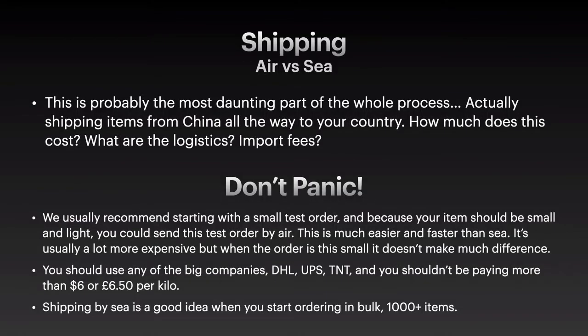Shipping. Air versus sea. I especially wanted to talk about this in this presentation just because so many people are nervous about shipping and are unsure on how to do it. So this is probably the most daunting part of the whole process, and actually shipping items from China all the way to your country isn't that difficult. How much does this cost, and what are the logistics, import fees?